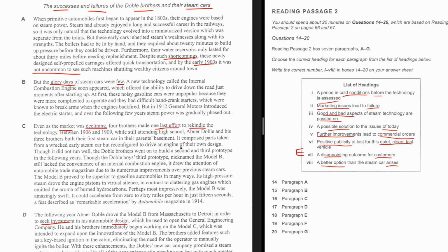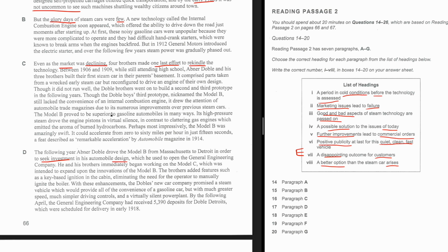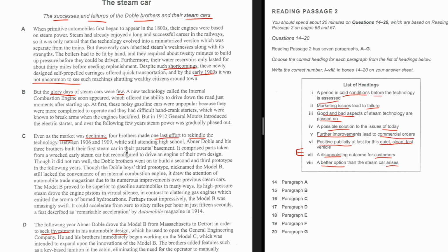Okay, I remember that the last paragraph, which was about today and stuff, says price at around 1924. It was popular, but plus it said that two models. My guess was not right. Actually, so far, it's not really about today, but maybe it will be. Anyway, do we have any other clear paragraphs?